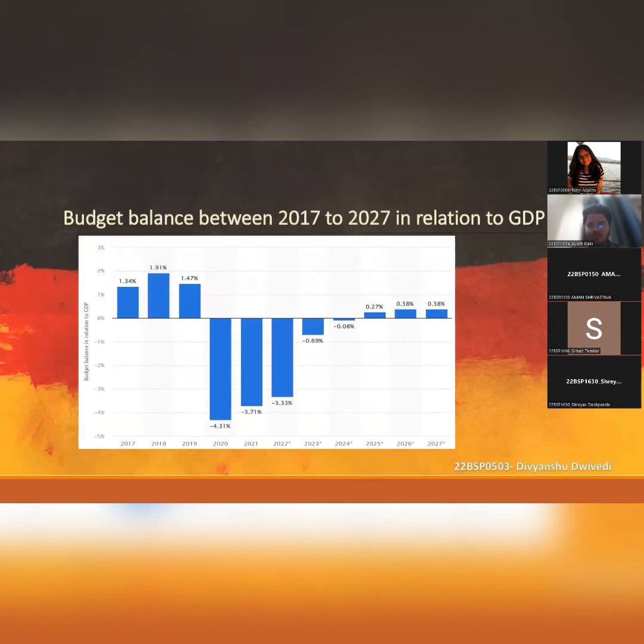So here we'll be looking at the budget balance between 2017 to 2027 in relation to the GDP of Germany. As we can see, the figures are positive till the year 2019, which indicates a budget surplus, and the negative figures indicate a budget deficit, which was because of the obvious reasons of COVID and the pandemic, and it is expected to increase again by the year 2027. Can you move to the next slide, please, Sima?